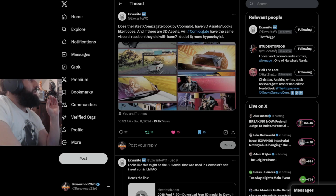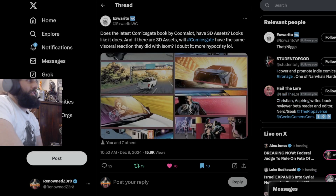Now, we're going to head on over to Twitter, of course, because that's where the crap shows always happen. So, coming to us from X-War, saying, does the latest comic book by Camelot have 3D assets? Looks like it does. And if there are 3D assets, will hashtag Comicsgate have the same visceral reaction they did with ISOM? I doubt it. More hypocrisy.